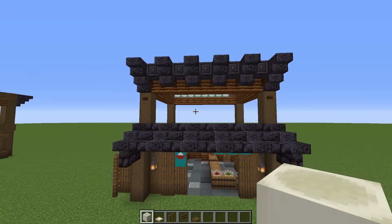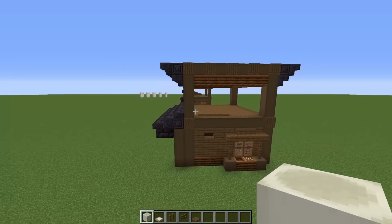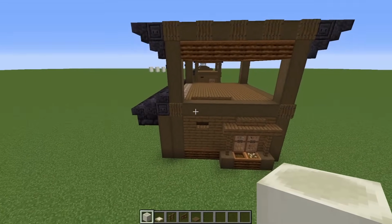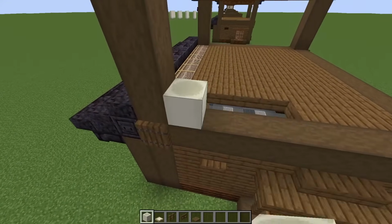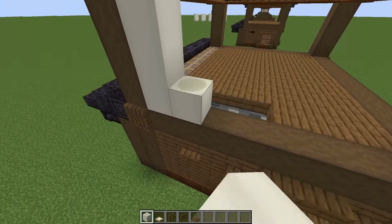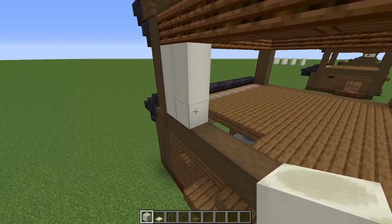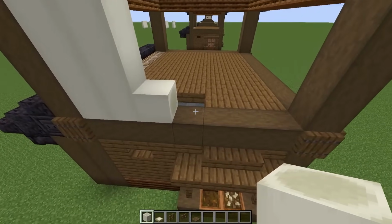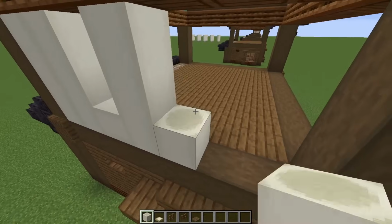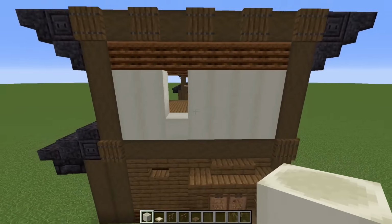Okay, now we're going to do the walls for our second floor, and we will begin on this side over here. So grab some bone blocks, and we're going to run them all the way up there until they connect to our composters, and next to that we'll do another line of bone blocks. Now put 1 lying on its side, and then we're going to continue with our bone blocks all facing straight up until we get to the other side.